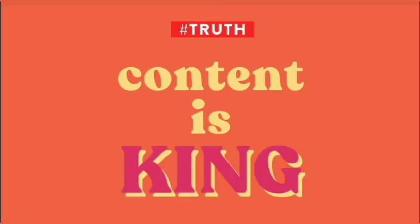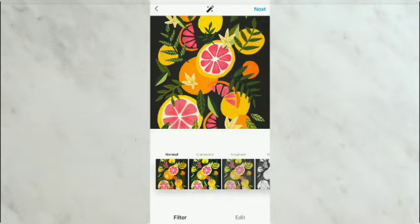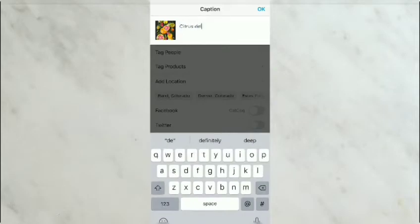So, first things first, let's dive into the core component of how you can make an impact on Instagram. Content is king. There are a million other metrics for composing a strong social media presence, but quality content outranks everything else by far. And when I say content, what I'm talking about are the photos and videos that you upload to Instagram, plus the copy that goes along with these visuals.